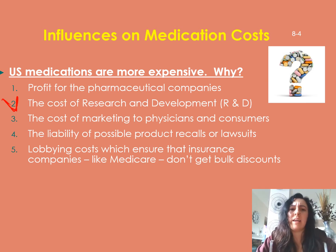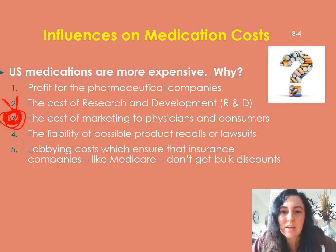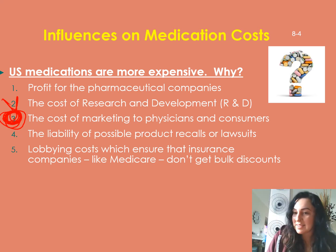But anyway, let's go ahead and go through some more influences on medication costs, because all these are going to add up. In many medications, there is a high cost of research and development, okay? But for many medications, there isn't. Then the cost of marketing to physicians and consumers is what most likely is driving up the costs, okay, most of the cost is going to go here. Also, liability of product recalls, lawsuits, things like that, and lobbying costs, which ensure that insurance companies like Medicare don't get bulk discounts and things like that.